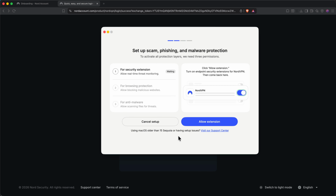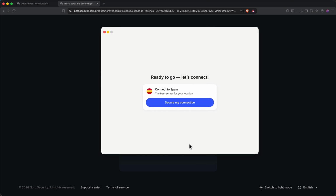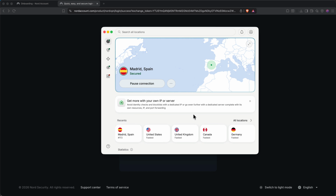Now, from here, the exact setup steps are going to look a little bit different depending on which plan you purchased, what operating system you're using, and what device you're using. So go ahead and just follow the prompts to get set up. Now, eventually you'll come to this choose your preferred location window. For now, just go with fastest server and click next. Finally, click Secure My Connection to connect to the VPN for the first time. NordVPN picks the fastest server near you, connects, and that's it. Your traffic is now going through that VPN tunnel. The country name and status at the top show secured. This shows you the server you're on, so you can see at a glance that you're protected.